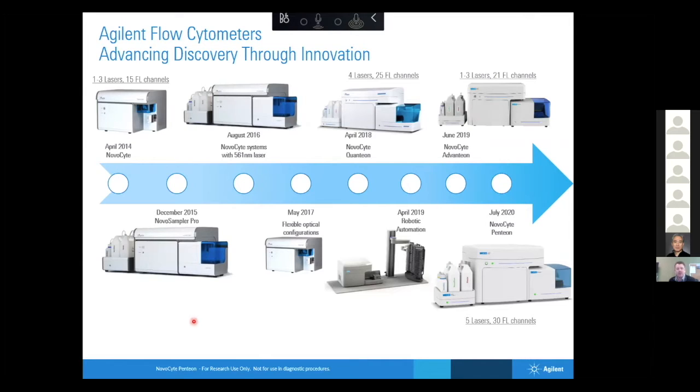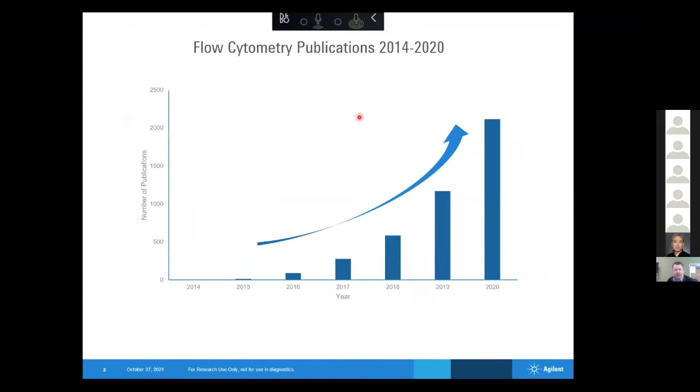Over the course of the years, we have made consistent improvements in terms of increasing the auto sampling capabilities, the optical platforms, the number of lasers, and the flexible configurations. We've introduced automation to our flow cytometers, and as you can see here, increased the number of lasers and number of channels. Right now we are up to 5 lasers and 30 fluorescence channels in our systems. This has been well received within the flow cytometry field, and we can see this by the number of publications every year. Our users have been doubling the amount of publications each year citing the Novocyte technology.